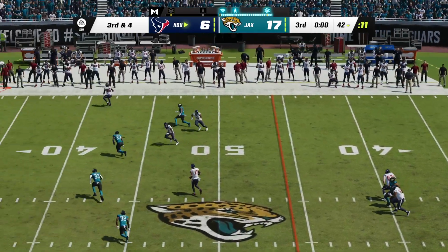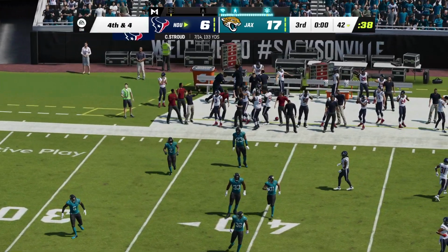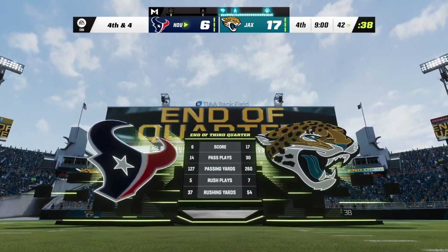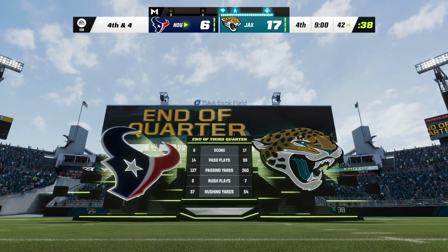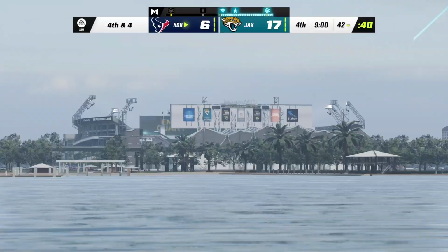Forced out to his left. And that would not be. It's incomplete. So they couldn't hook up as time has now run out on this third quarter of play. We have played three quarters. You are watching the NFL on EA Sports.